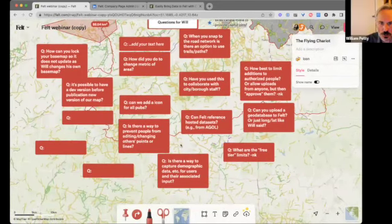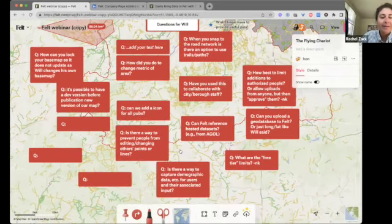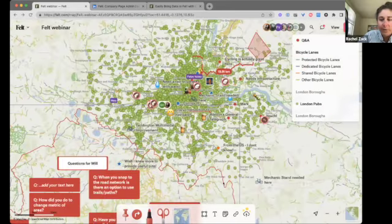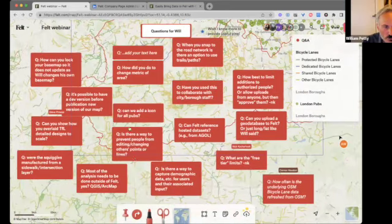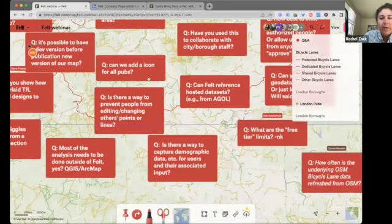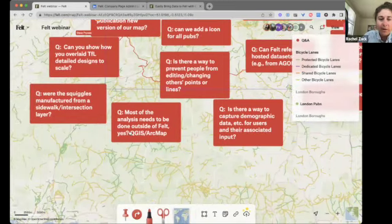Rach, can I just check, are you working in a copy now? I can't see people in the map. Oh, yes, I am working in a copy. I'm going to go right back to where we were. There we go. Okay. I think we covered that the way you prevent people from editing and changing is if you turn on lock.